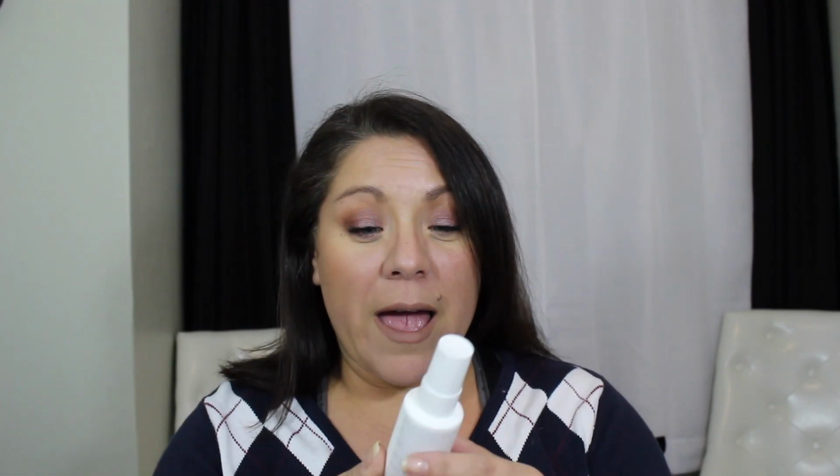This actually is halfway full. This was open in my box when I got my box, so it was all over the place, which is not fun. So I did get a hold of BoxyCharm, and they're going to be sending me a new one. I don't care if they send me a new one either way. This is not a product that I would purchase on my own. This is a $20 or $16 product.